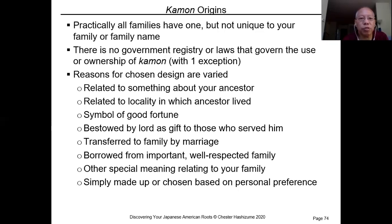So in other words, you can't look up anywhere what your family crest is. Generally, you can only find it if you have some item from your family that has the design on it. That could be either a piece of clothing or like the gravestone that I showed you before.